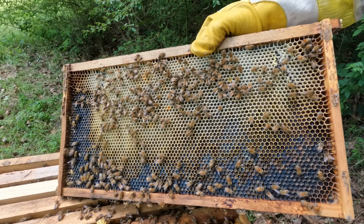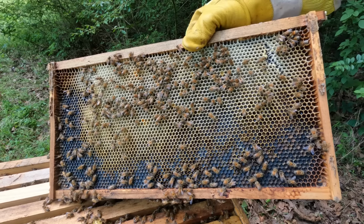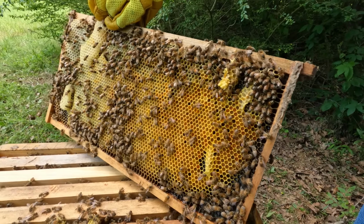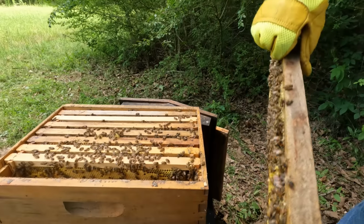See that plastic, the black plastic behind it? That is black plastic foundation, and they build those honeycomb squares all the way out. They put all of this wax on there. That's all fresh wax as well. Let me set this off to the side.